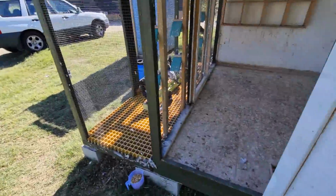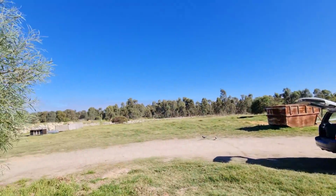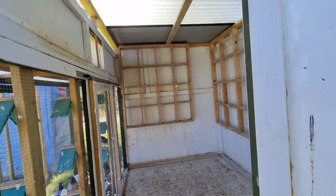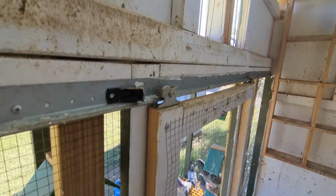Right, let's try and get them in now. Put all the water and stuff in there. It is a very peaceful morning this morning. It's beautiful and cool. And no falcons either at this point, this is the dream. This is how it should be every time. Let's see if I can get some of these birds in.